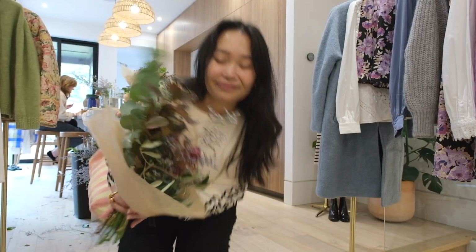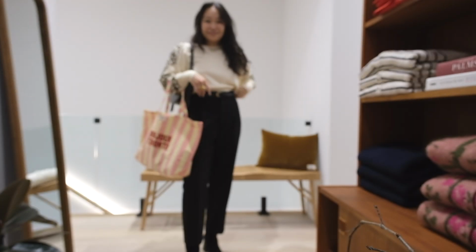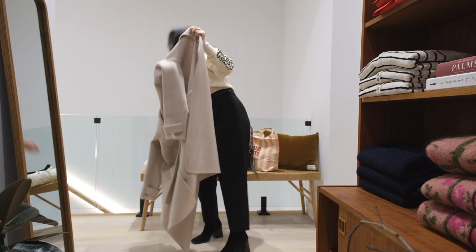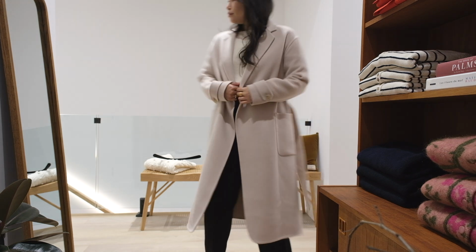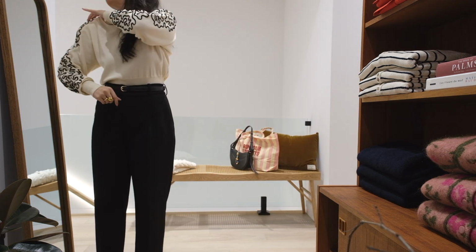Thank you so much. This flower bouquet bar was such a nice touch. The entire Sezane team was just absolutely incredible, so sweet. I'm sure there's so much work that goes into planning an event like this, so thank you Sezane team for having me. I wanted to share some thoughts on my first impressions of their fall collection and their brand in general.